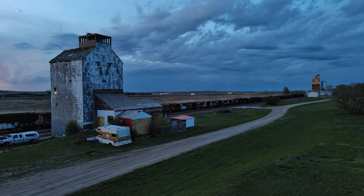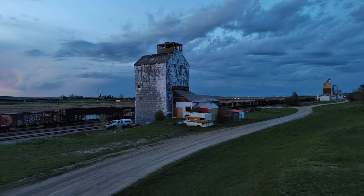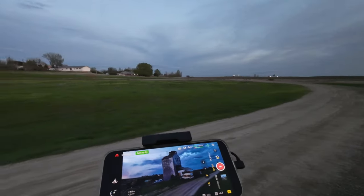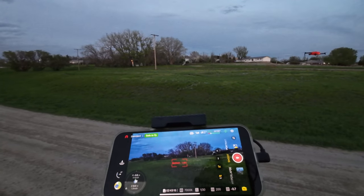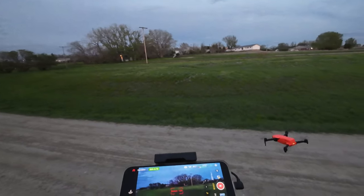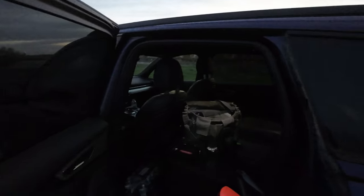And there we go, I got both elevators in the shot. Oh, I'm gonna have to bring it in because it's going nuts over there. Yeah, we're done with this. I am not going to ask the Nano to do anything more. Basically had to shut it down in the road here, or land it in the road, because I thought it was going to fall right off the top of the car if I tried to do it there.